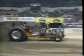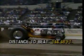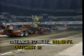Wheeler doing the driving, looking good, working the left side of the track, has some ground speed. Now the weight on the sled catches him, trying to go the other side of a 144, Richard. Oh, just short. Close. Misses it by less than a foot, 143.67. So right now, Wheeler Rittinger sitting in second place.